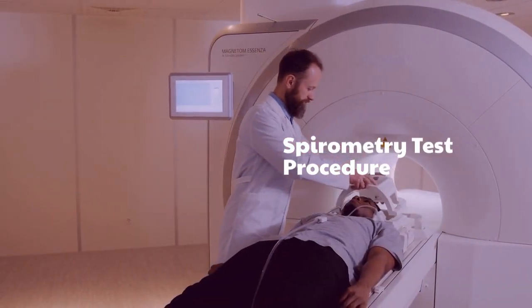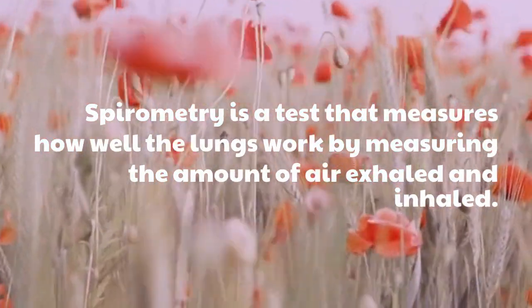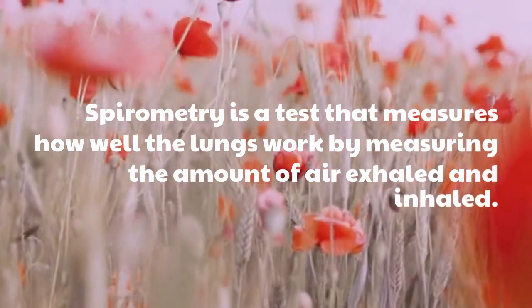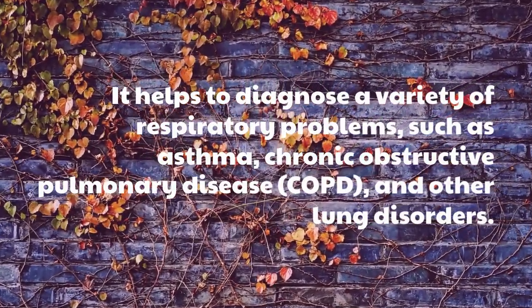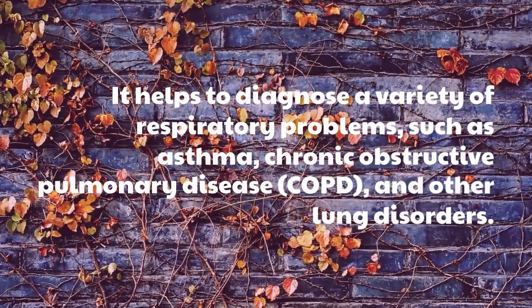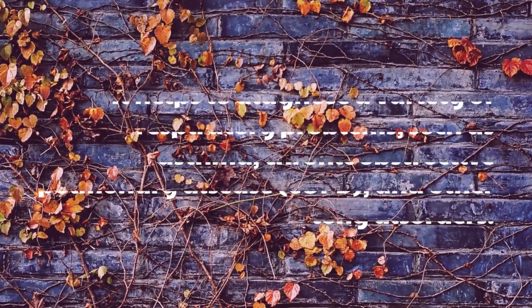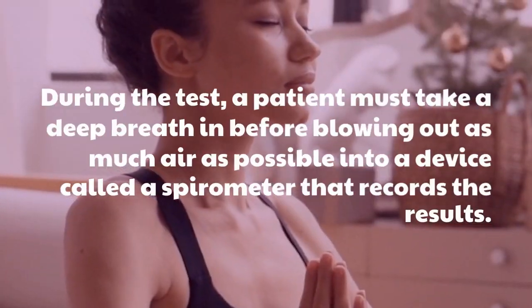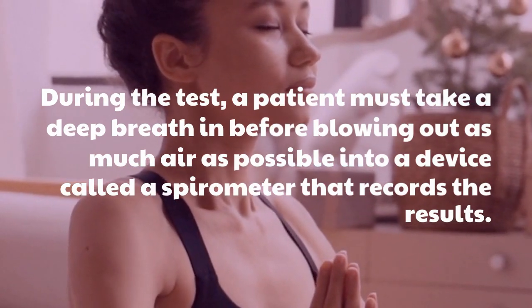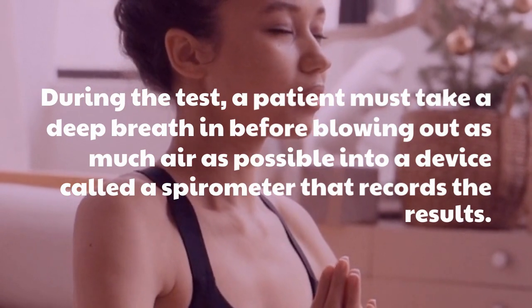Spirometry test procedure. Spirometry is a test that measures how well the lungs work by measuring the amount of air exhaled and inhaled. It helps to diagnose a variety of respiratory problems such as asthma, chronic obstructive pulmonary disease, COPD, and other lung disorders. During the test, a patient must take a deep breath in before blowing out as much air as possible into a device called a spirometer that records the results.